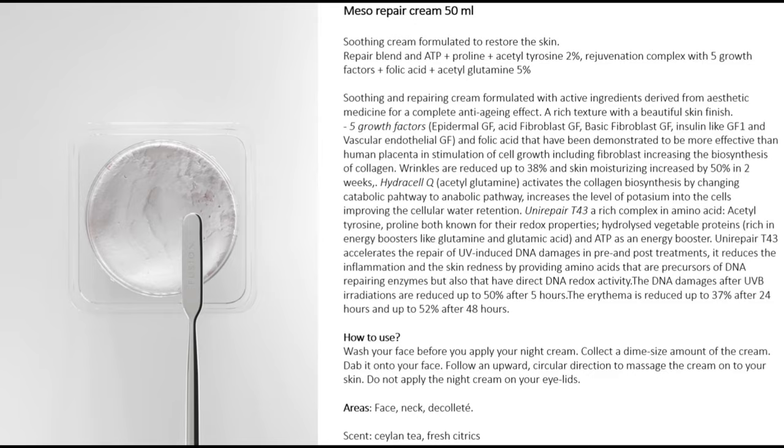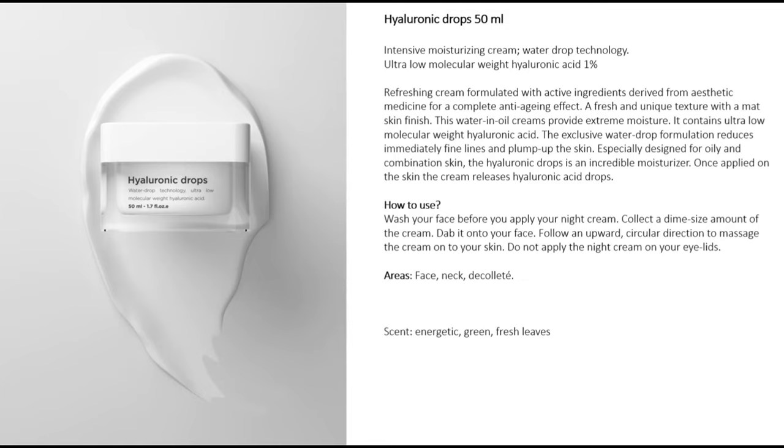Hyaluronic drops. This is an ultra low molecular weight hyaluronic. It's a very intense hydration. It has water encapsulated in oil. And what it does is it does a very good hydration on the skin. And it was great. It's one of my favorite products too. I've used it as well. And it plumps your skin right when you use it.